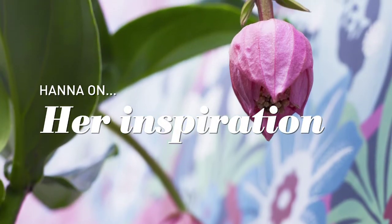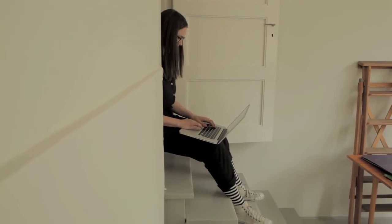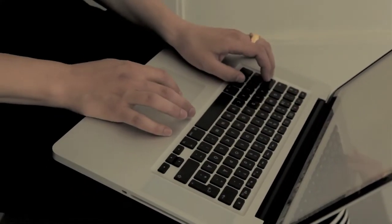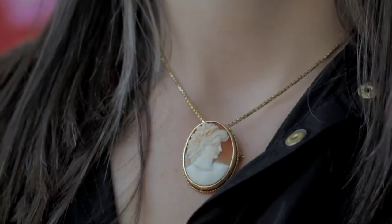I can be inspired by nearly anything in daily life, but inspiration is also something I taught myself to search for. It could be something I find on the internet, someone passing by with funny socks, or I go to my mum's house and I look in her drawer and find some old vintage things that she collected when she was young.